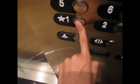Going down to the lobby. And the capacity here is 3,500 pounds and the elevator number is 6.